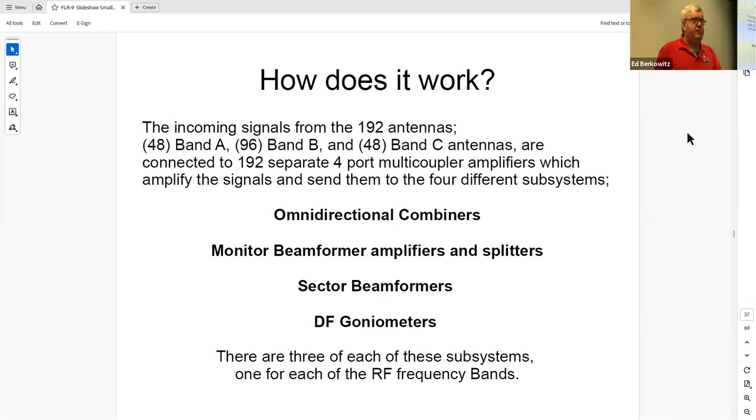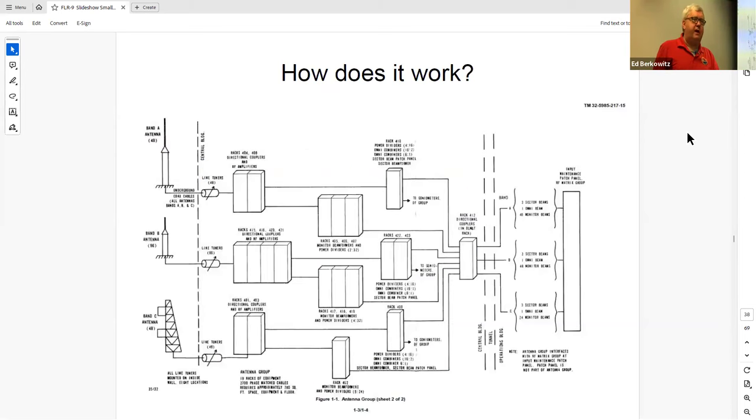The beamformers involve the construction of devices that phase multiple antennas together simultaneously such that it coherently combines, in the case of the monitor beams, about 6 antennas. In the case of the DF beams and the high gain beams, 16 separate antennas are phased together simultaneously. And finally, a sample from each of the antennas is sent to the DF goniometer that allows me to electronically scan a rotating antenna pattern every 5 to 15 seconds, depending on the speed.